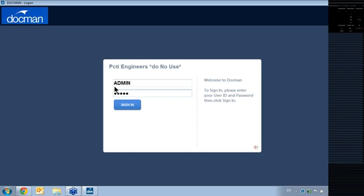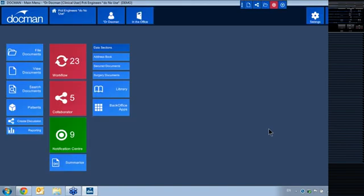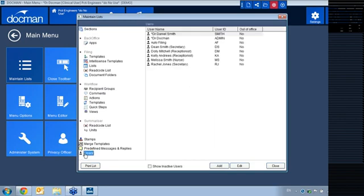Log into Docman with an administrator's password, or like I say, if you are an administrator, you can log in as your own password there as well. You then need to go to settings. We then need to go to maintain lists. I'm going a little bit slower, so if anybody's making notes, they can make notes. I think we're going to publish this video onto the website though, so do keep your eye out for it if you want to refer back to it. We're then going to go to users.